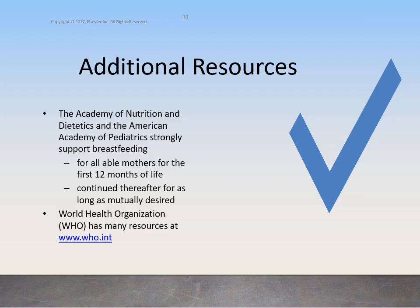And here, guys, we're going to wrap up with these additional resources. You can refer to either of these. Just if you'd like to, the World Health Organization has many resources. The website is listed there at the bottom. So just in case you wanted more information.